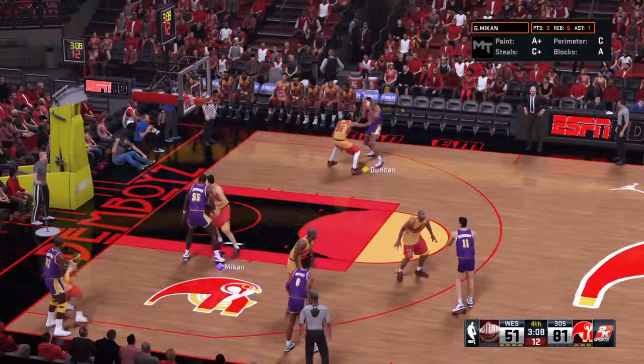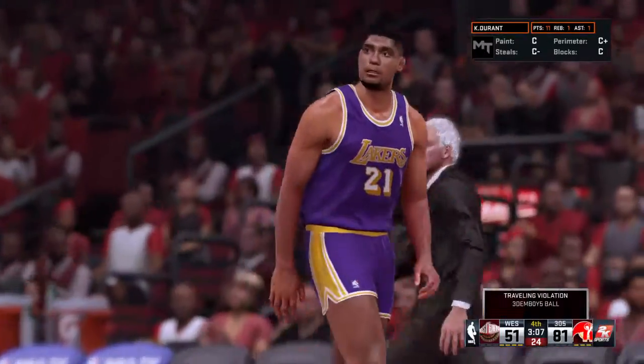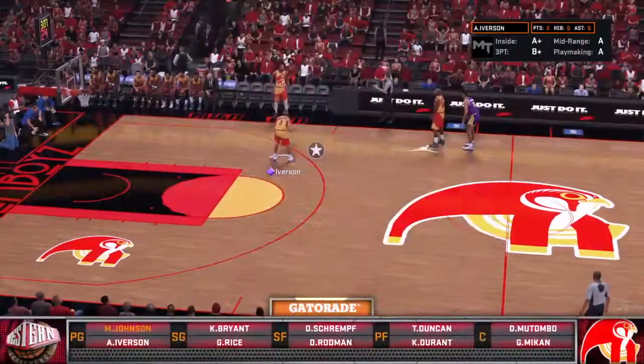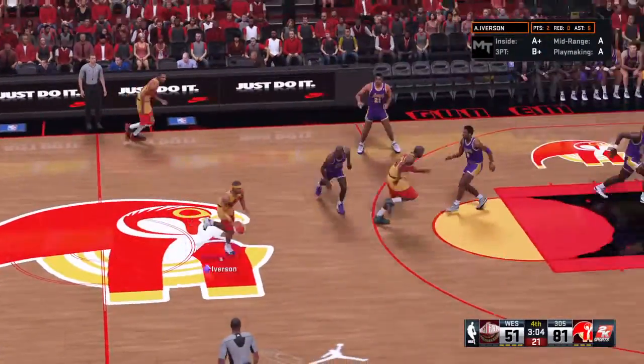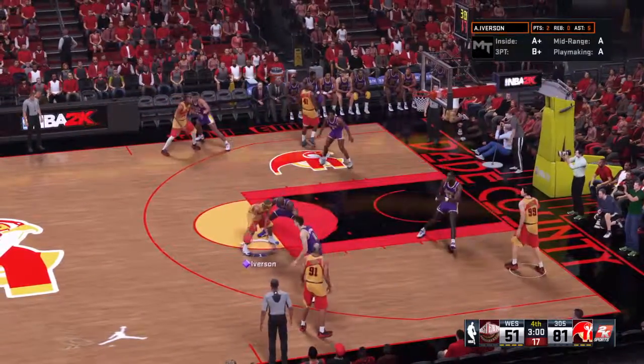Now here's Duncan. And that's going to be too many steps. Gets the whistle on the travel. Not doing them any favors with those kinds of errors. Especially now, Greg, with every possession being so crucial. Gary Payton, he's checked in for Johnson. Iverson against Payton.